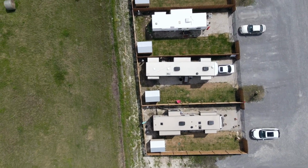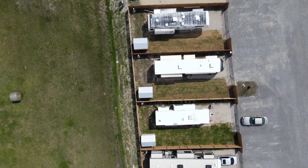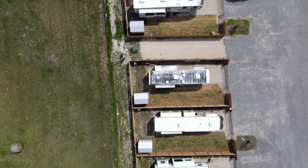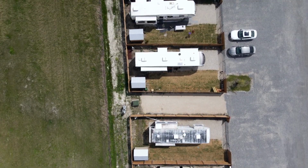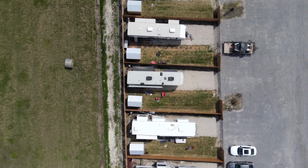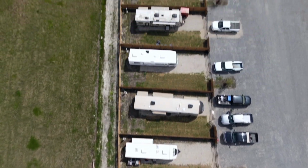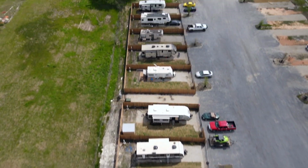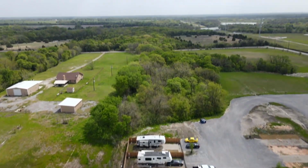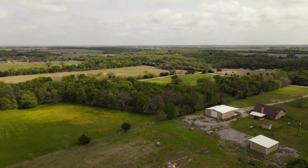Each fenced site comes with a shed, as well as a large gate to be able to back your RV in, and then a smaller access gate once your RV's already been parked, so you don't have to swing that large gate every day. They also have sprinkler systems installed in every site to keep that sod growing healthy. The park is nestled in a super cute country setting, so it's very quiet at night and the sky is gorgeous.